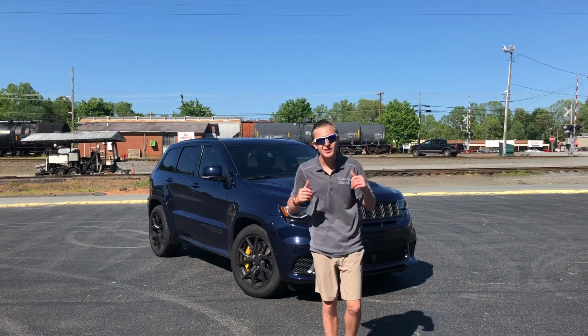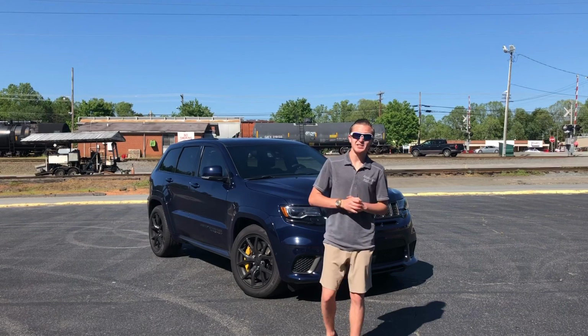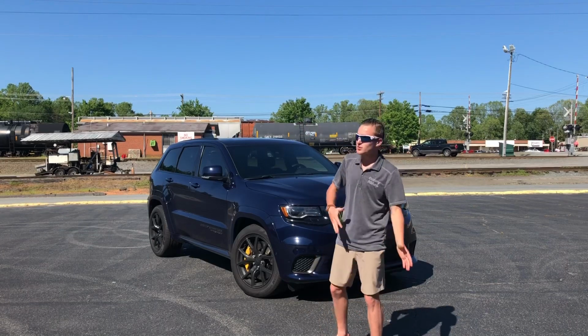Behind me I have the 2018 Grand Cherokee TrackHawk by Jeep, and this is one beast of a car, and I'm ready to tell you guys about it. I'm going to continue starting from the front and moving towards the back.